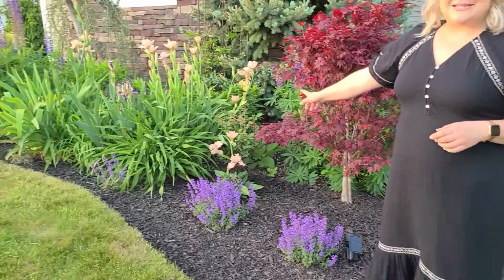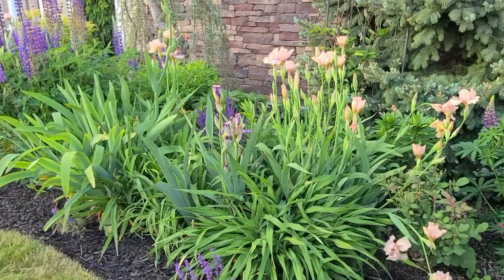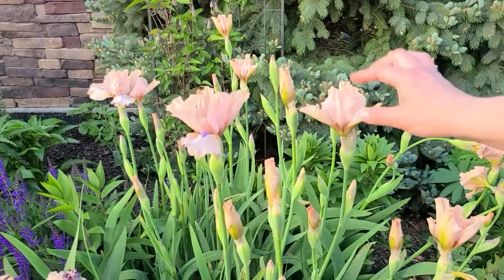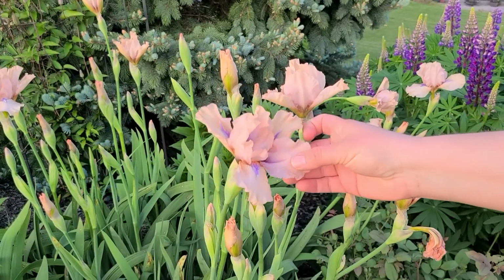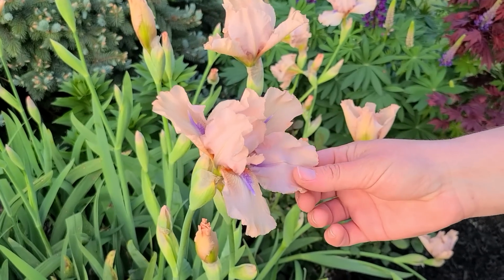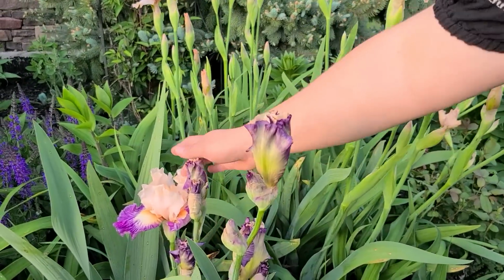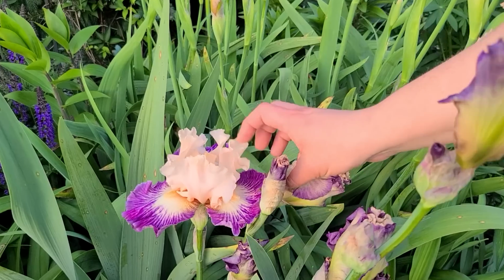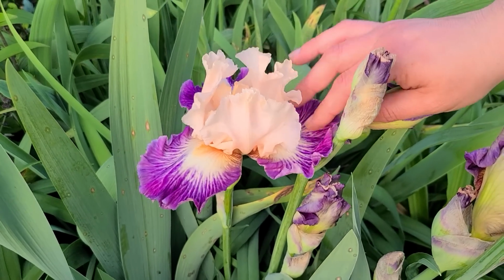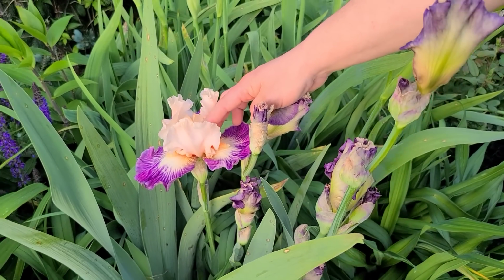And as you come around the bend here, I have a variety of peach, like a very light blush colored iris. This variety is called Concertina, and it has a beautiful purple inside. It's stunning. Here I have a different type, but it's also the same coloring, but opposite. So here we have the blush color in the center with these beautiful purple falls. They're purple and white with a tangerine accent.